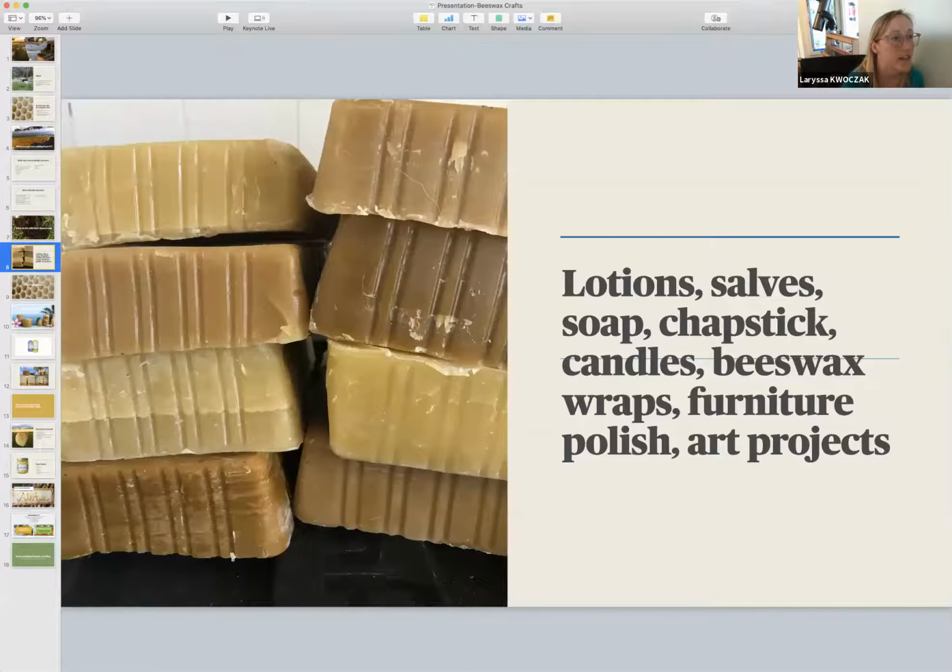There are lots of uses for beeswax: lotions, salves, soap, chapstick, and candles. Beeswax wraps are a pretty popular item these days. You can use it for furniture and art projects, and you can unstick drawers with it. There's also encaustic, which uses beeswax almost as a way to paint. You paint it over an image, and it gives it a different kind of look.